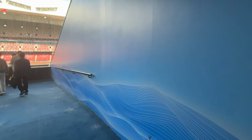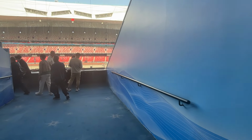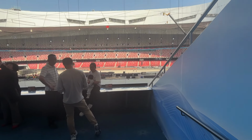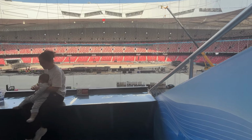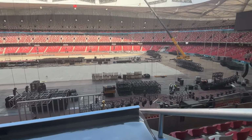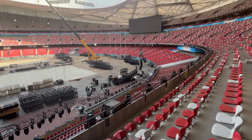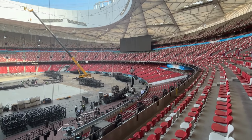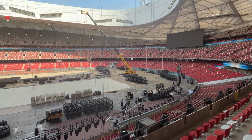Not sure I'm ready for this. Oh my. Oh wow. Inside the Beijing Olympic Stadium.